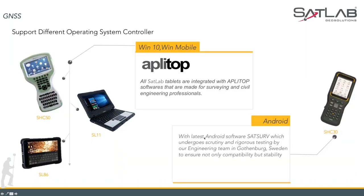Also, we support and provide many different controllers and computers, so everyone can choose the platform that is best for him. We have rugged tablets, rugged computers, Android controllers, Windows, also Windows Mobile controllers. So wherever you want, we provide to you.